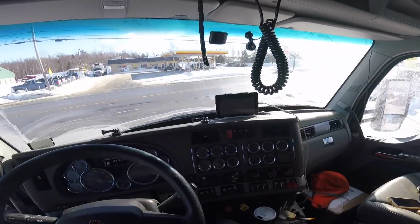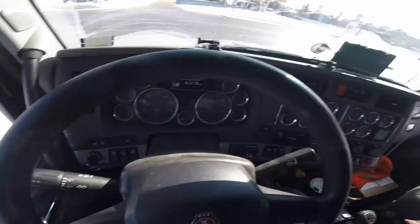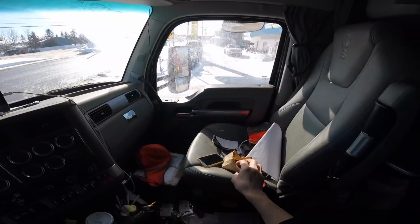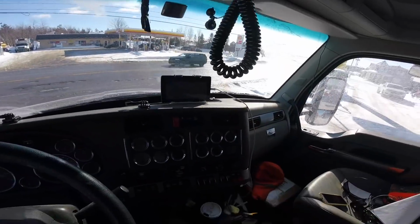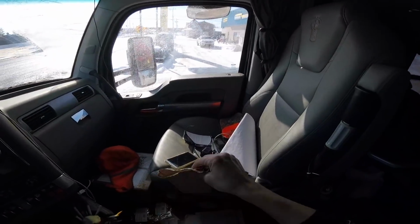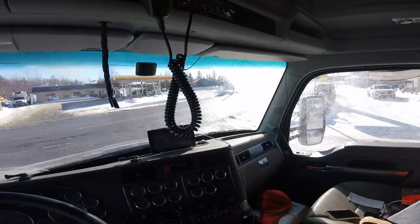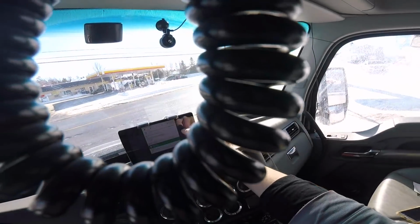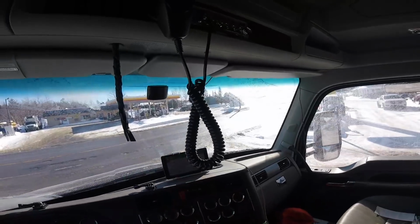Yeah, the cookie is gone. And it's already 11 o'clock. Can you believe this? I was here at 8:30, but it took a while to load this thing.